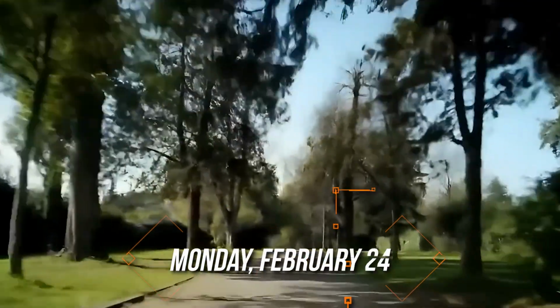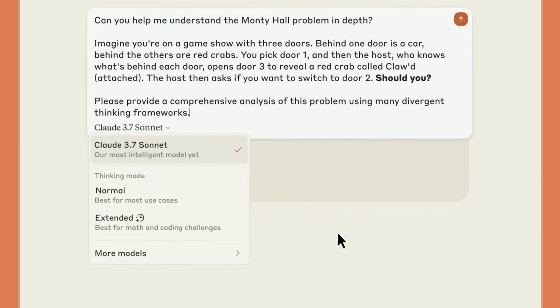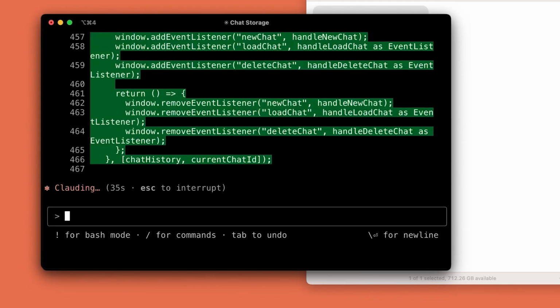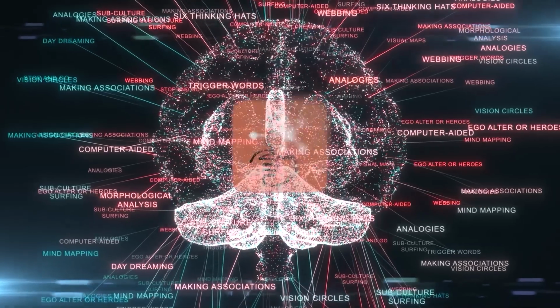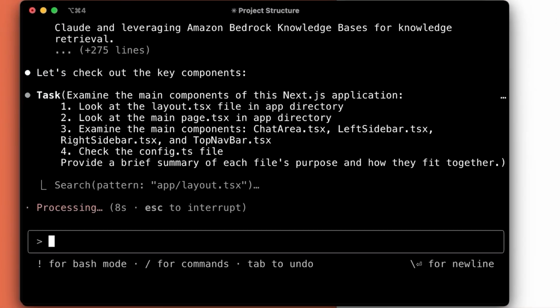On Monday, February 24th, Anthropic dropped its latest AI model, Claude 3.7 Sonnet. I've tested its programming capabilities with real-world complex coding tasks and compared its performance against competitors like OpenAI's o1 and DeepSeek R1.